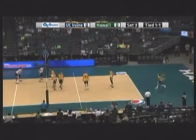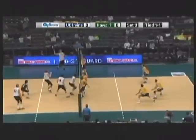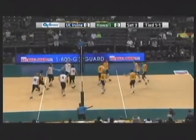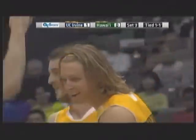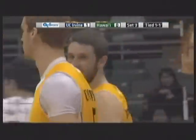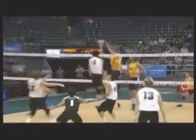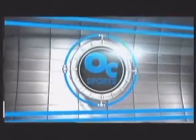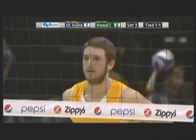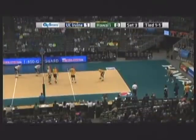So we begin the 3rd set. Irvine serving, and serving is D'Amore. And that hit by Marks is blocked right back at him. Actually, the West held Irvine's middle. They went up with West in the middle. Look at that, 2 players went up with West. You don't expect that the other team's smallest blocker, their setter, is going to go one-on-one with one of your best outside hitters, J.P. Marks. Great play by Irvine.